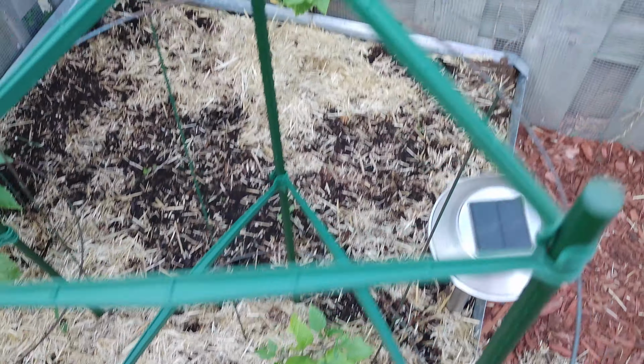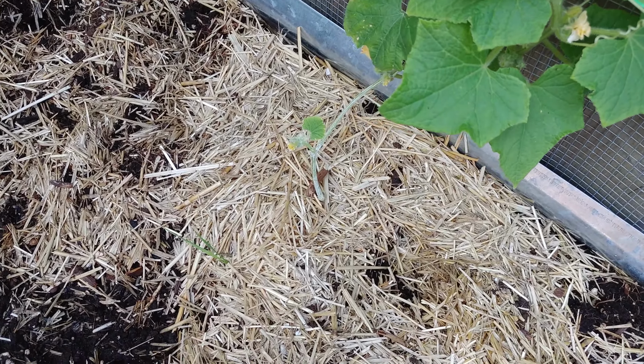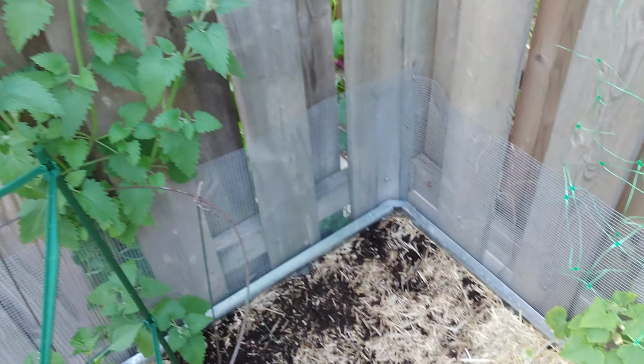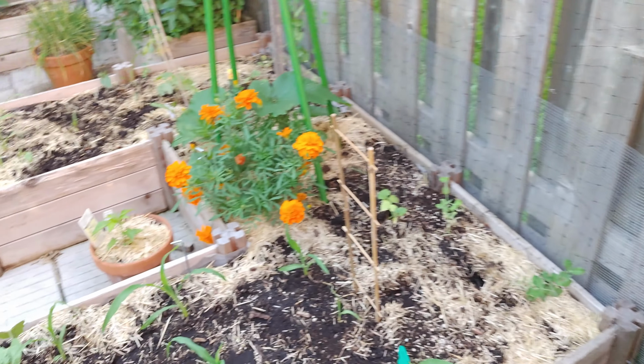I think I need to fertilize this bed a bit more because we've got this guy. To me, it looks like that's dying, so we'll see how that goes. And we need to get rid of this tree that's coming through from the other side of the fence. We'll speak to the neighbour, see if we can get that done.